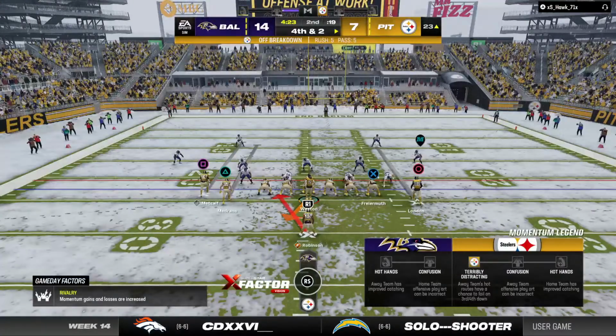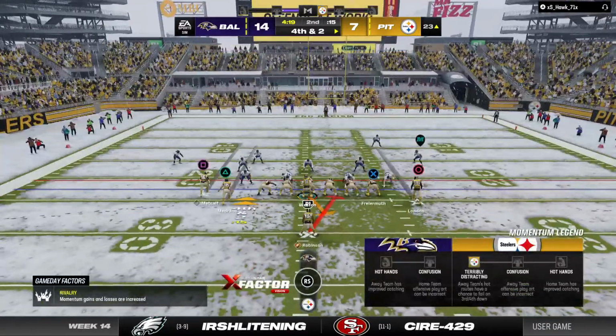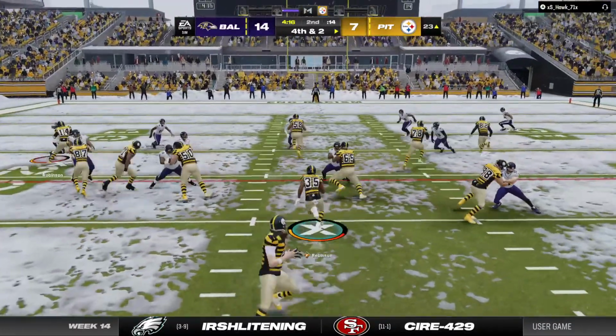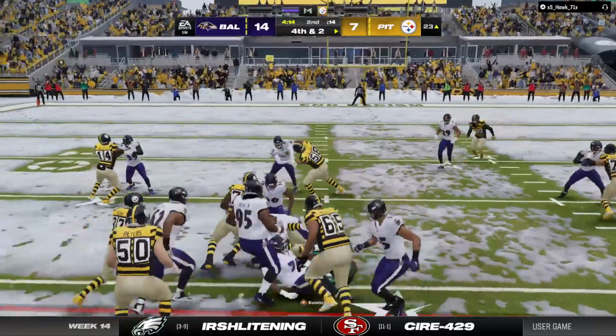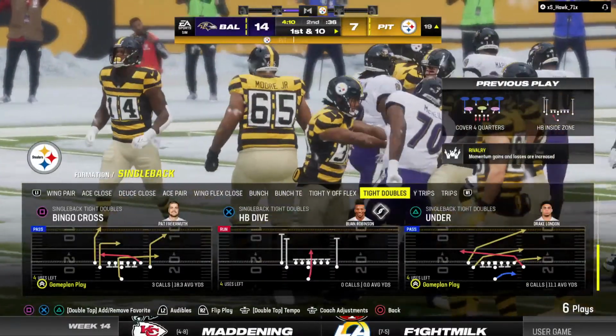The offense staying out. They're going to go on 4th and 2. They'll run for it with Robinson. And he will have the first down across the 20 to the 19-yard line.